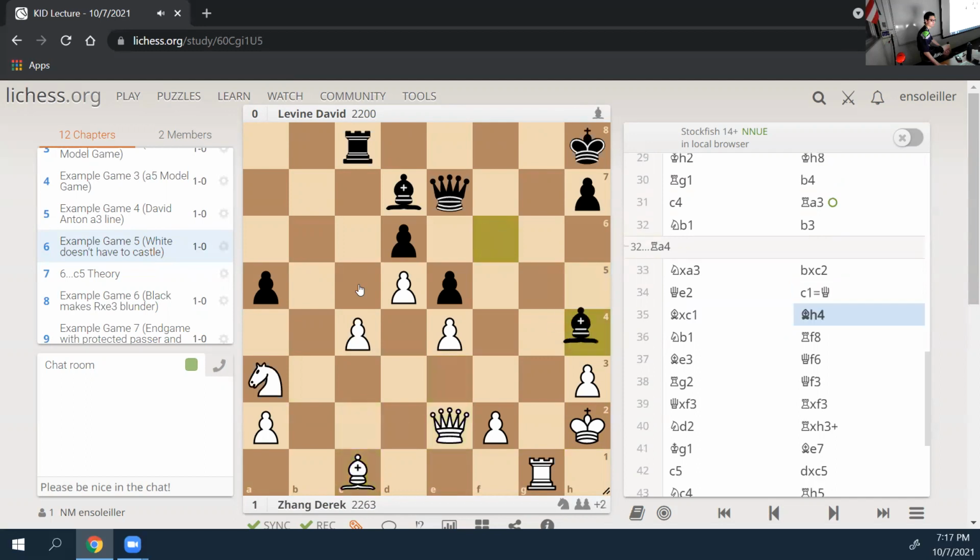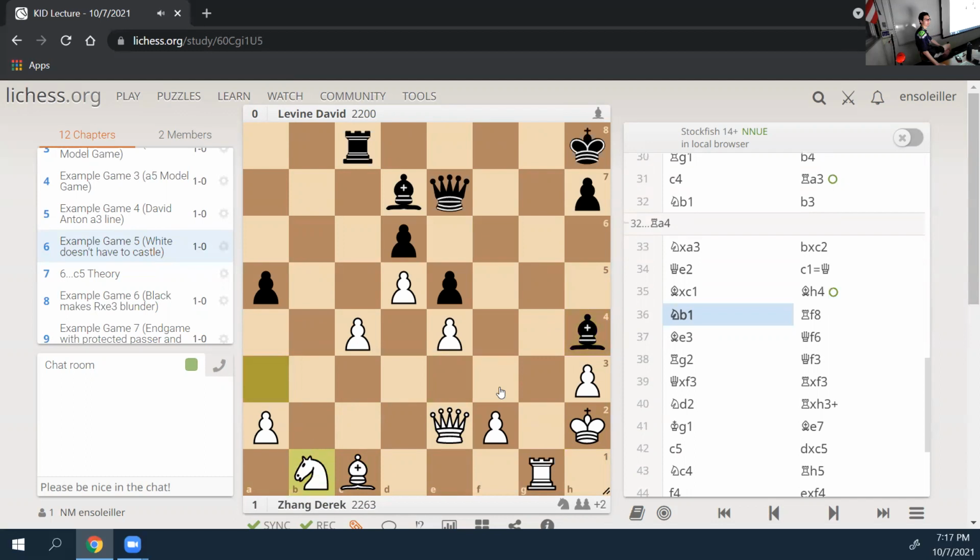Promoted, bishop takes c1, bishop h4. Here I wanted to actually bring my knight to f3 eventually. So yeah, I started setting up for the next game.